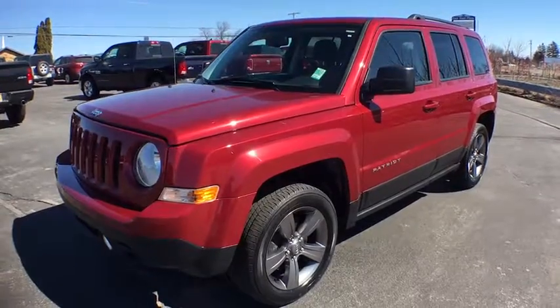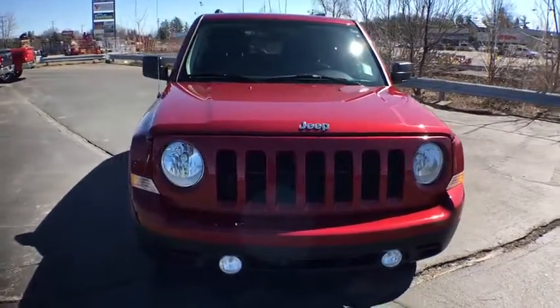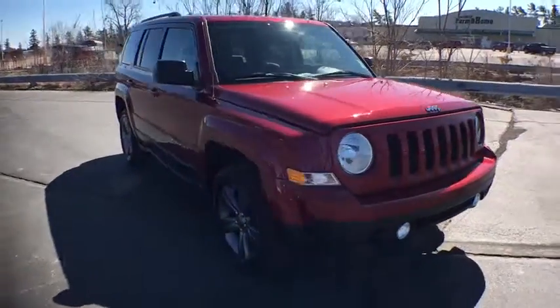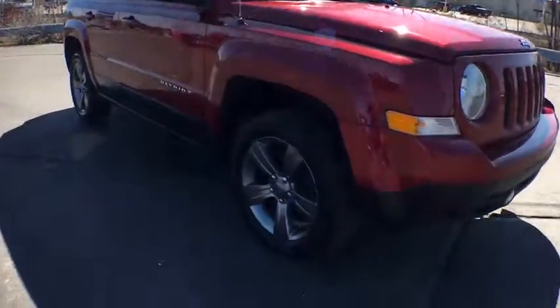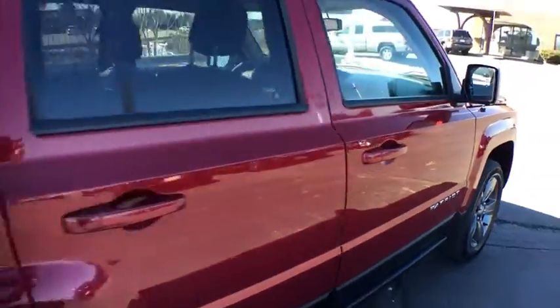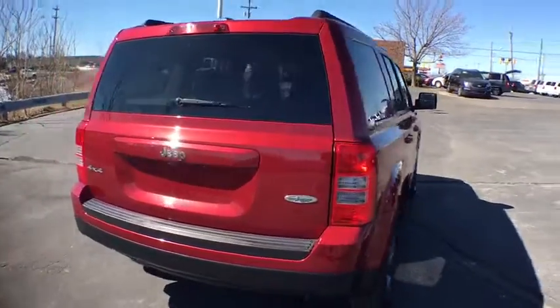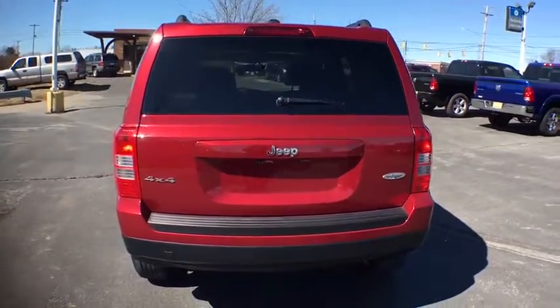The 2015 Jeep Patriot. The Jeep Patriot is unmistakably a Jeep. It looks like a cross between a Jeep Liberty and Jeep Compass, or maybe a 3/4 scale version of the big Jeep Commander. The Patriot has plenty of room inside for any size family. This vehicle has less than 35,000 miles.